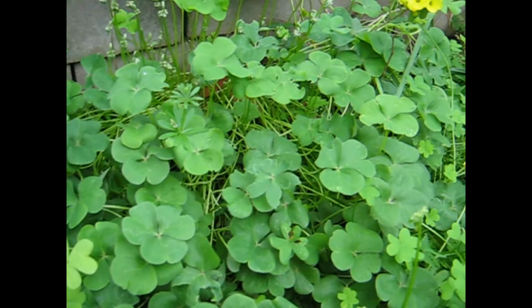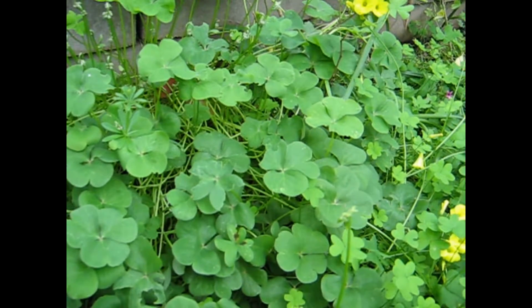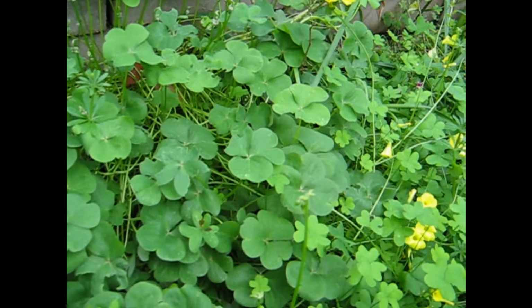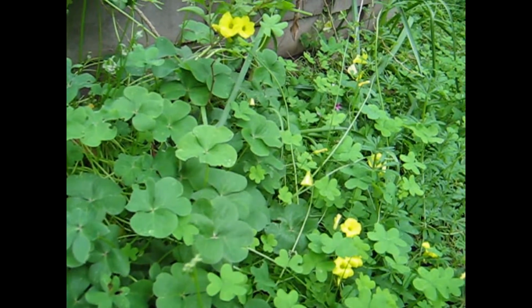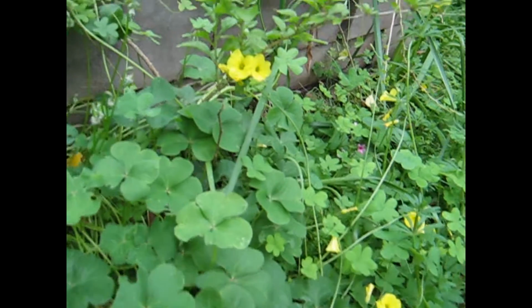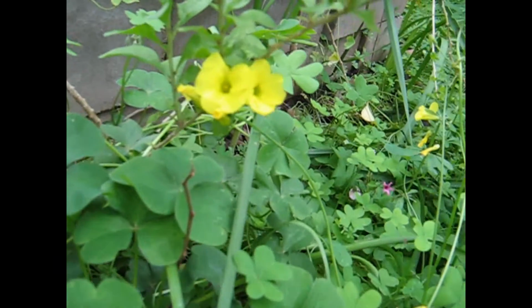So, they give this cottage garden effect in a dry climate without any work, except the original inoculation. Unless you think they're weeds. If you think they're weeds, you won't like them, will you? You really won't.